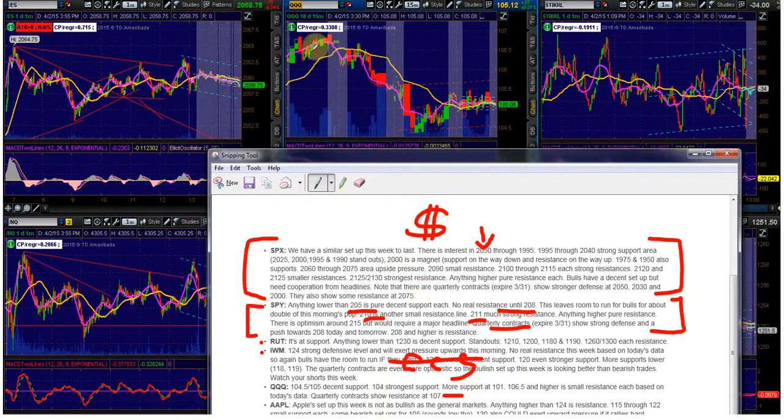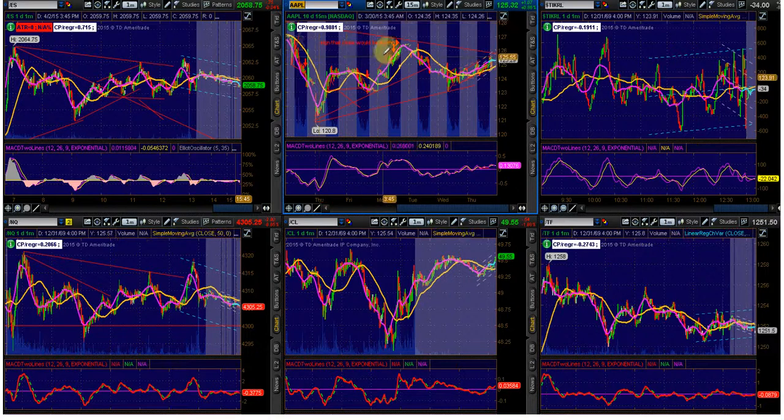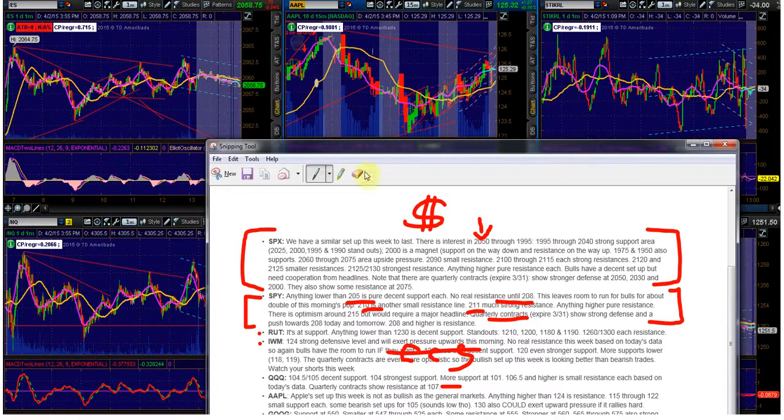Let's see if we can guess on the Apple. Now that's the tricky one because Apple is being manipulated these days, and if we can get Apple right, then we've done a good job. All right, so the Apple trade is right here. Let me move this up a little bit so you can see the Apple trade. Setup this week is not as bullish as the general markets. Anything higher than 124 is resistance. Anything higher than 124 sure ran into resistance and then some.